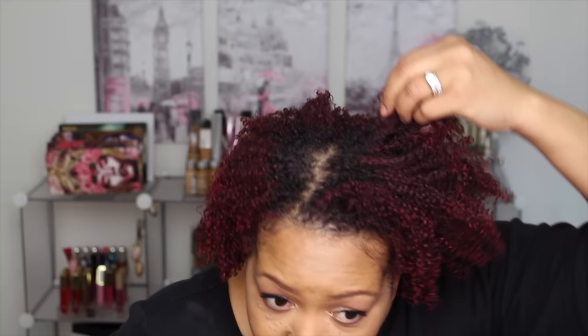I air dried my hair, pulled it back like this just so it can have a lift to it and wouldn't be so flat. So this is how my hair came out so far. I am loving it. The curls look phenomenal. It looks like it has body. It looks really full, oh my goodness. And the curls look amazing so far. So far, no frizz. It dried with no frizz. Shocking, very shocking. Let me just show you how it looks up close.